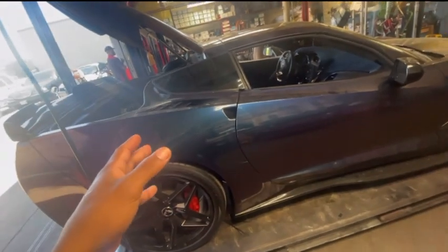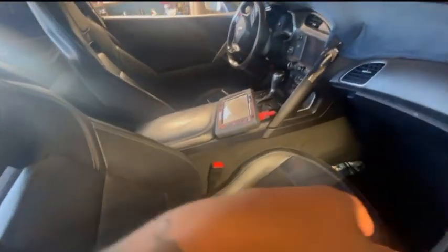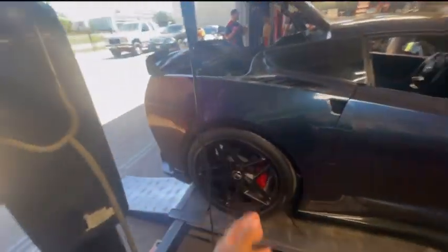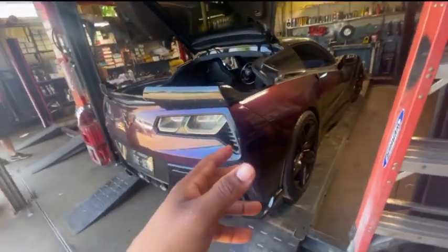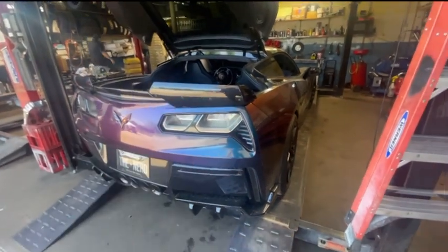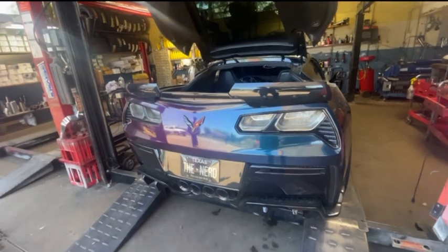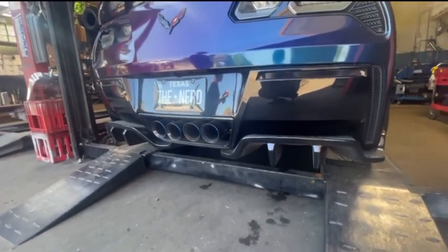We've checked everything. Right now we're checking the battery. We've hooked up the scanner to it. We've run pretty much everything, going over everything. I mean, we're pretty much stumped right now. The only thing we can think of is the battery, because I don't drive it very often and the battery light tends to come on. And then the exhaust valves, because if you guys know, these cars do come with exhaust valves, so we might check those. But other than that, we can't come up with anything.